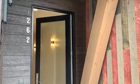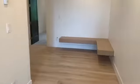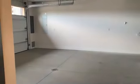This is a walkthrough of Urban Street at the Mountains, Unit T2. This is a middle unit of a triplex building. Walking into the entry, got a nice built-in bench in the corner. Right out here, you have your oversized two-car garage, completed and heated.